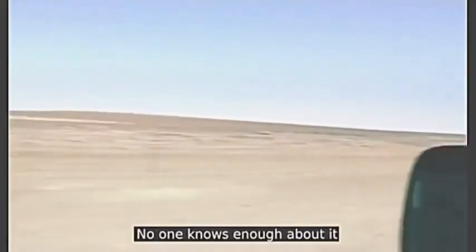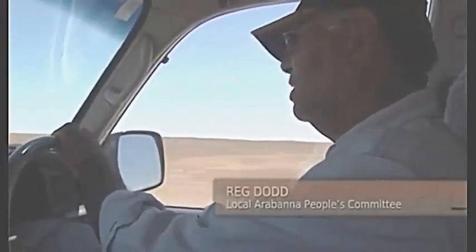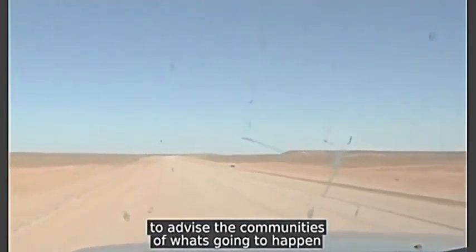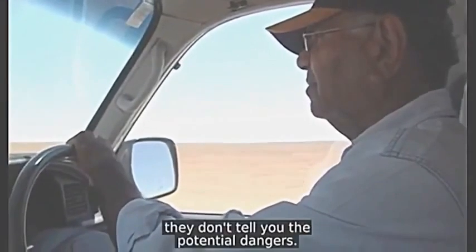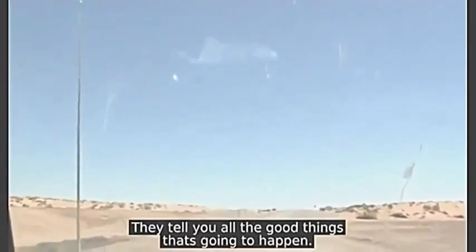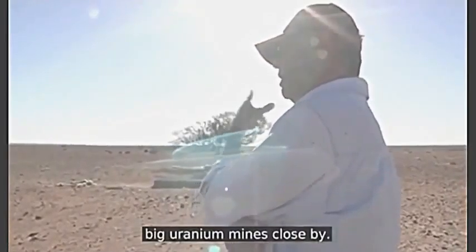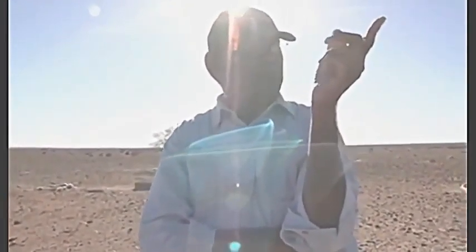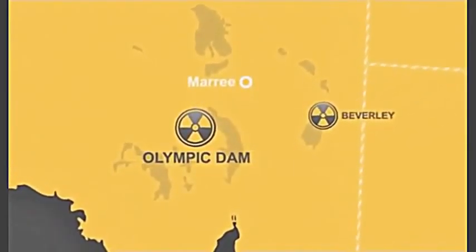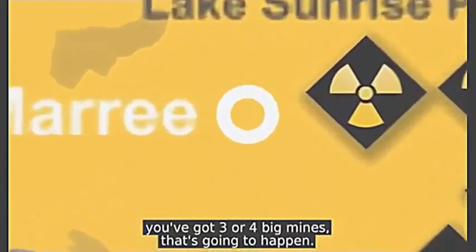No one knows enough about it, especially up here. They're not familiar, because all that stuff's new to the people living within this area. And when mining companies do come into the towns to advise the communities of what's going to happen, they don't tell you the potential dangers of that mining. They tell you all the good things that's going to happen. We've got about four big uranium mines within a radius of 50 kilometres, or, well, Roxby's about 100 from here, but if you go to the east, you're probably looking at 50 kilometres. So, within a radius of 150 kilometres, you've got about 3 or 4 big uranium mines that's going to happen.